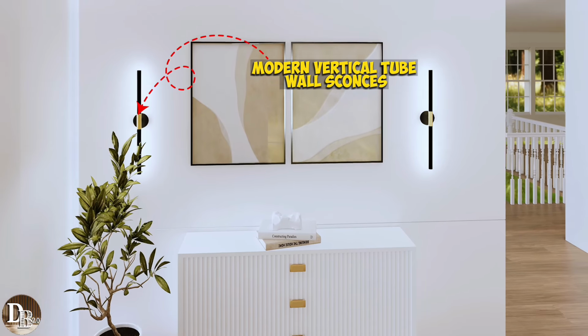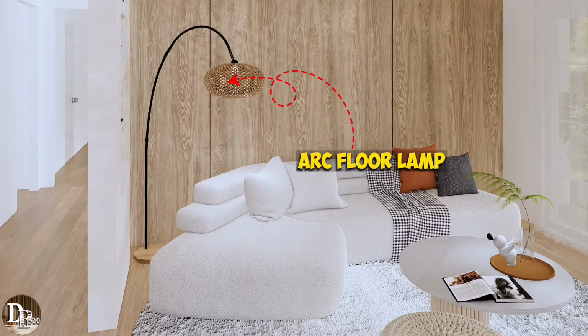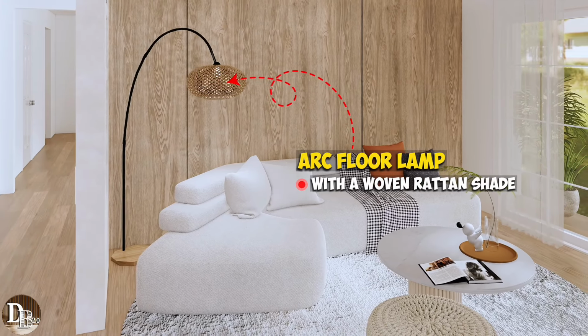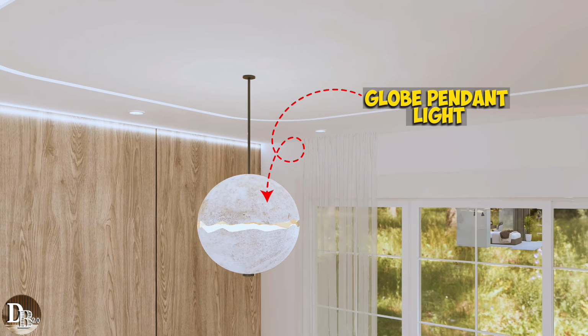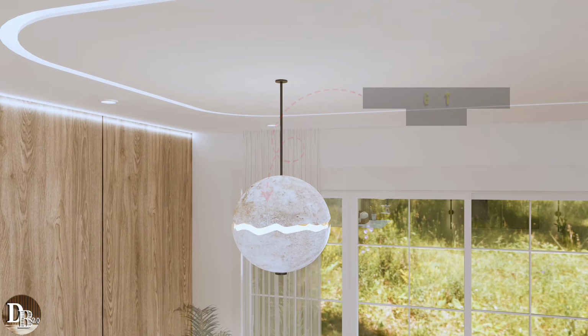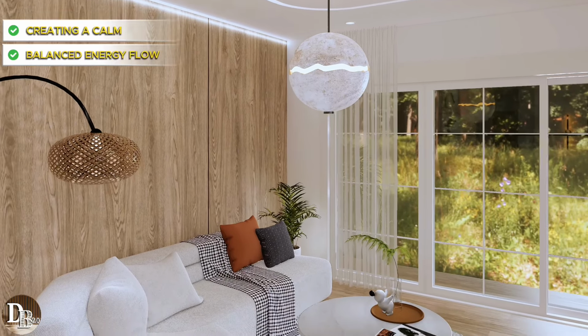Install modern vertical tube wall sconces beside the artwork. An arc floor lamp with a woven rattan shade for the seating zone. And for your main lighting, a globe pendant light ties the overall design together. This space follows Feng Shui principles well, creating a calm and balanced energy flow.